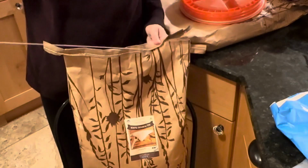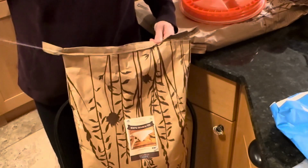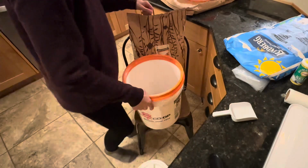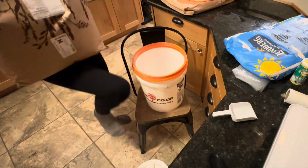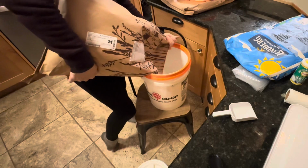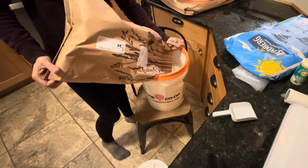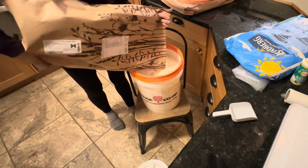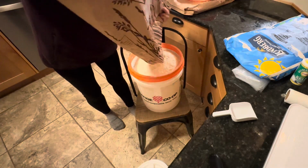The lids that I use on my buckets are the Gamma Seal lids, and they make them in a variety of sizes. You can get them for 5-gallon buckets, 2-gallon buckets, 3-gallon buckets. And then I think I have a 7-gallon bucket that a friend, Margaret, gave me one year, full of hard red wheat berries. We've used through them and refilled the bucket already, but you can find a variety of sizes of buckets.